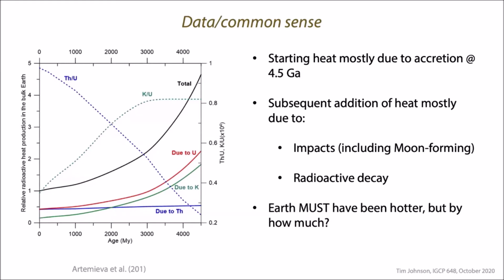So we can envisage what is called a multiple magma ocean origin in the early Earth, where things just keep getting remelted to various depths, depending on the size of the things that are hitting them. And of course, radioactive decay is our other source of heat, and that has decreased with time. Of course, that's what the word decay means.